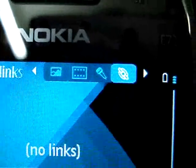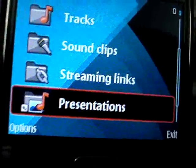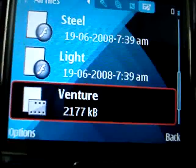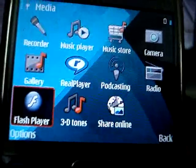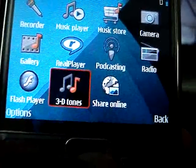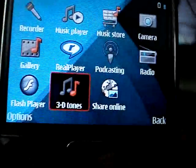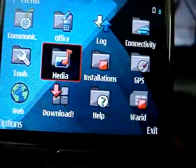You can go to sound, you can go to the stream link where you can download videos via streaming like YouTube, m.youtube.com. You have presentations that houses presentations. Those are the SWF files, and this shows you all the files in just one location. Flash player works very good. You don't have to open it separately. 3D tones doesn't even make sense to me. I mean, they allow you to change the sound a little bit, but no, it's a gimmick. It doesn't work. And shared online, I don't know what that is. I never used it.